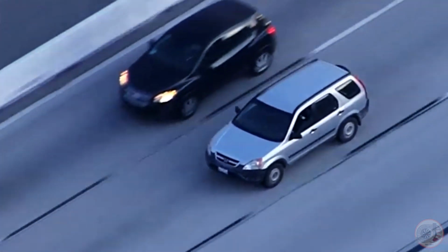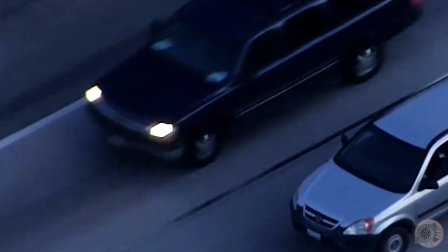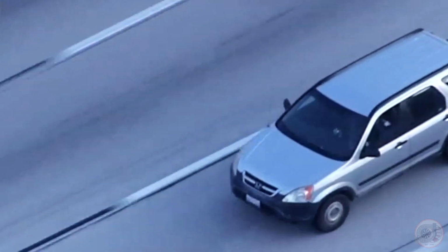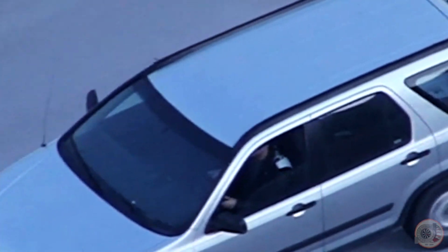So again, it doesn't appear to be any black and whites behind him. We saw one not too long ago, but he is being tracked by the LA County Sheriff's helicopter right now, thinking that perhaps he is going to slow down. Yet, as you mentioned, Ileana, it doesn't seem to be working right now.